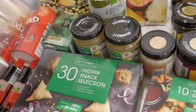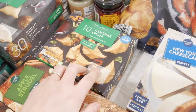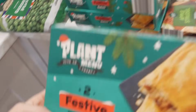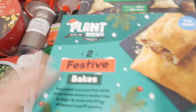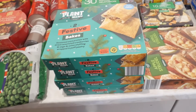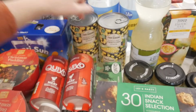Then we got a couple of packs of vegan canapé type things. So we've got the Indian selection, the gyozas. I probably butchered how you say that, but that's how I'm saying it. Some festive bakes. We've got 4 packs of these, and we also bought 4 packs of these a couple of days ago. I still need to add that into the current total. So we've got the 4 packs of the festive bakes, some stock cubes, sweet corn.